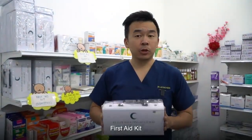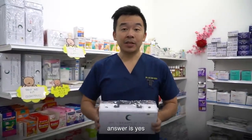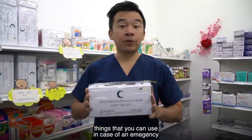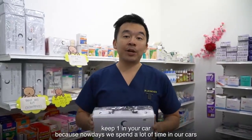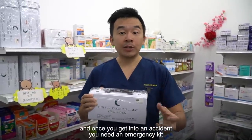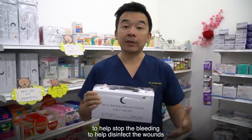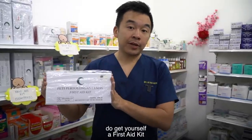First aid kits. Should you keep it in your house? Should you always have a set? Answer is yes. Because inside first aid kits, usually there are antiseptic, there are cottons, there are gauzes, things that you can use in case of emergency. Also, if it's possible, keep one in your car. Because nowadays, we spend a lot of time in our cars, and once you get into an accident, you need an emergency kit to help stop the bleeding, to help disinfect the wounds, and also to help keep you safe. Do get yourself a first aid kit.